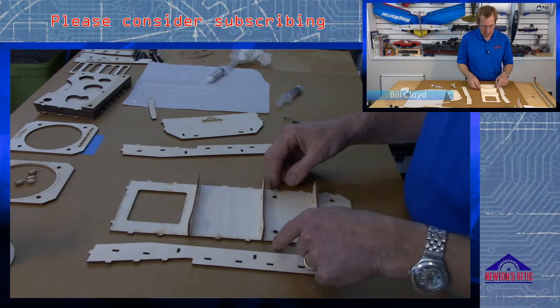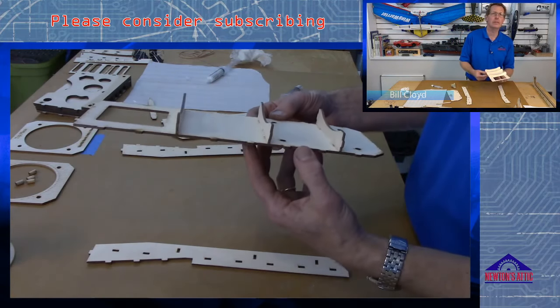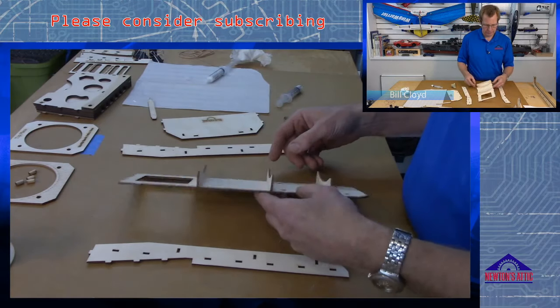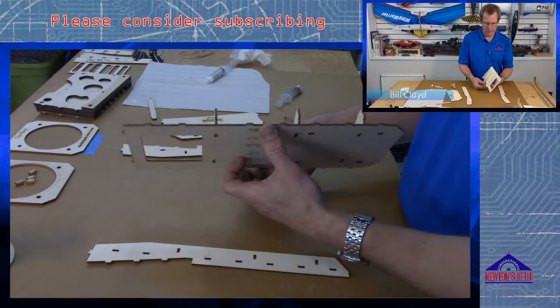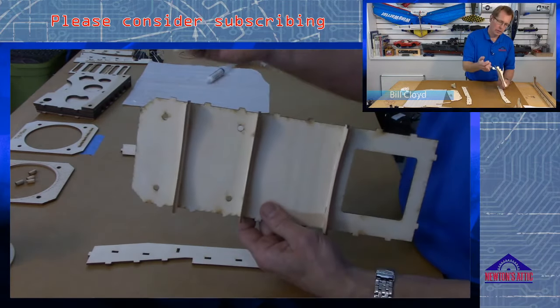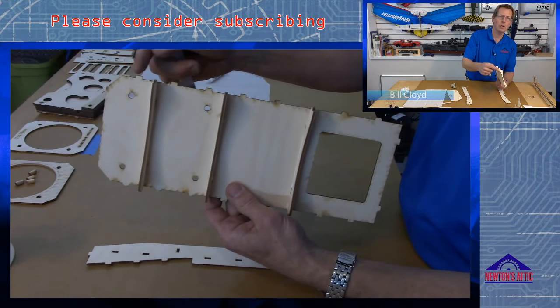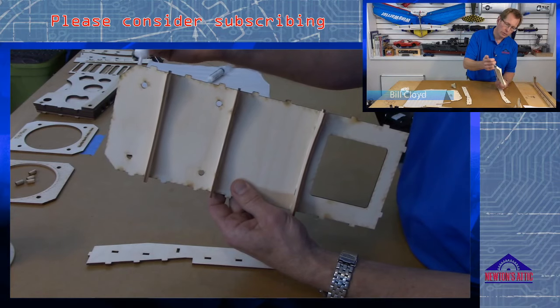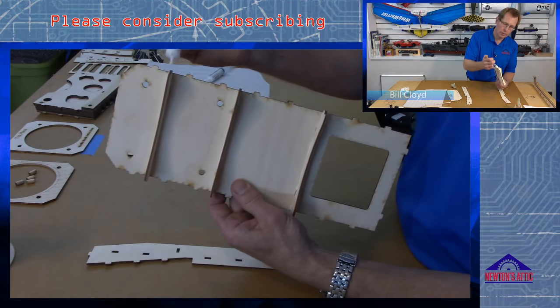Sort of. Okay, so I've got my three base pieces glued in there. All right, now I'm going to turn it up on edge. Doesn't matter which edge. Okay, I'm going to hold it like this. I'm going to put a little bead of glue all along this long edge, where all the tabs are. And this is going to take a few minutes.